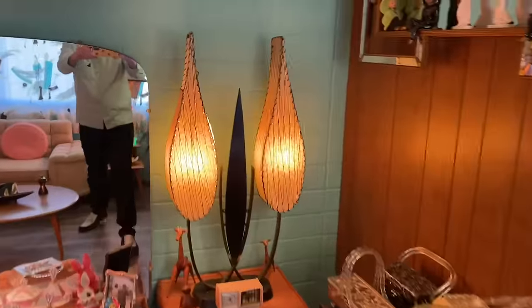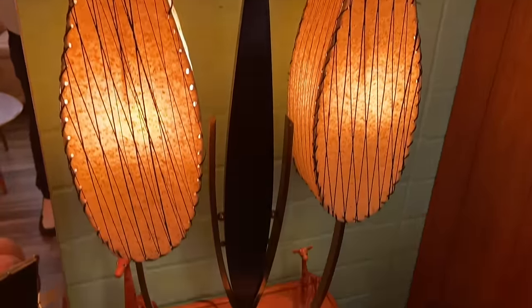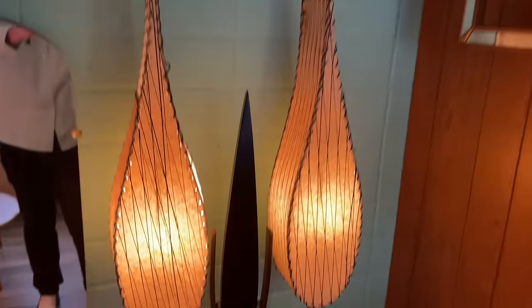And then this is one of my husband's favorite lamps, the Flame. He found that in Palm Springs at the flea market. Not his proudest flea market find, but pretty close. Definitely up there.